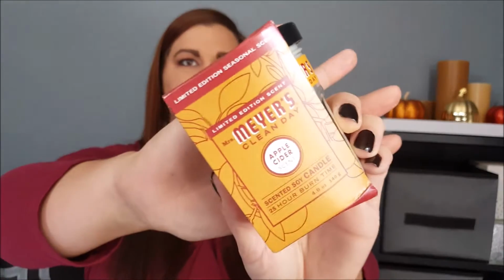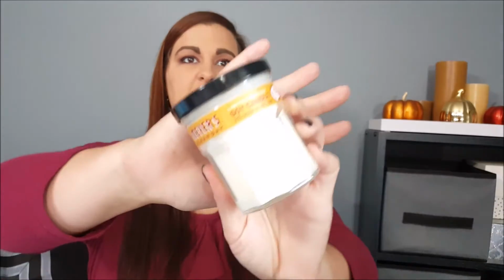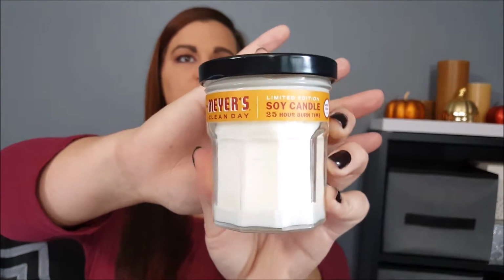And the set that I got with this one actually came with a candle as well. So here's just what the front of the package looks like. And then I will take it out here. So here's what the candle itself looks like. Very simple, nothing crazy or crazy designs on it. It's just a soy candle, but it's that apple cider scent, and it smells perfect. This is going to be perfect for fall. So just your normal soy candle, but it is the apple cider scent.